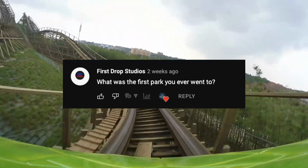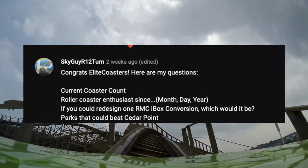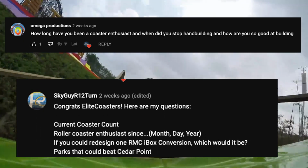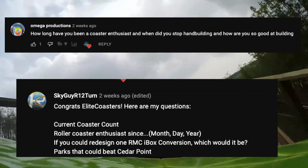First park, it was Santa's Village in New Hampshire. Current coaster count is 41. When did you become an enthusiast? I started becoming interested in coasters in the summer of 2019, but I would say I really became an enthusiast in around the spring of 2020.